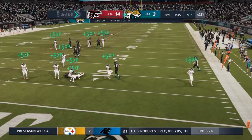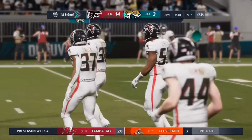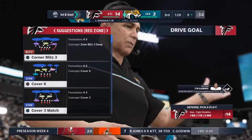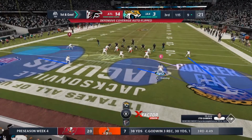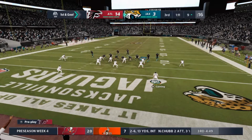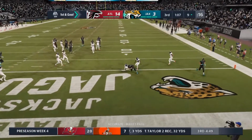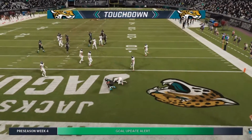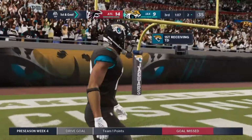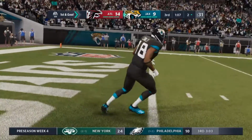Connection made with Chenault. And he gets it inside the 10 to the 9. Chenault. That's good for a Jaguar. And a lot of people ask the same question all the time: why do we see so many slants in the red zone? Well, the windows are tighter. Everything's more condensed. It has to be quicker, and you've got to deliver the ball on time. And he will get this into the end zone for a Jaguar touchdown. A 9-yard touchdown grab. And the Jaguars are back within a score.